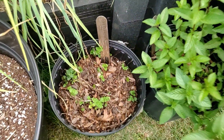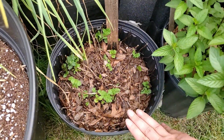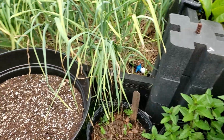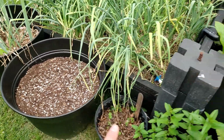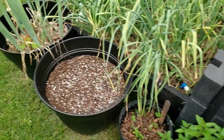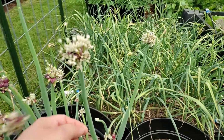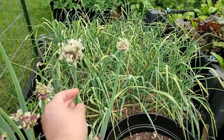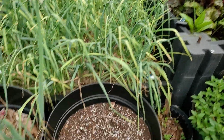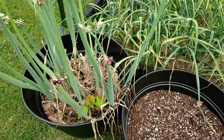It's very important, if you didn't already know, to plant your mint in a bucket. Otherwise it will take over your garden bed. If you don't mind it, that's fine. But if you want to contain it, definitely put it in a planter. This is Egyptian walking onion. This is cool because once these drop, they walk. They'll fall into another space or within itself and plant more onions.